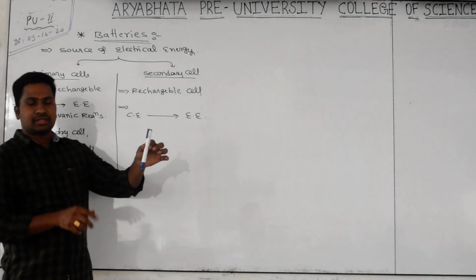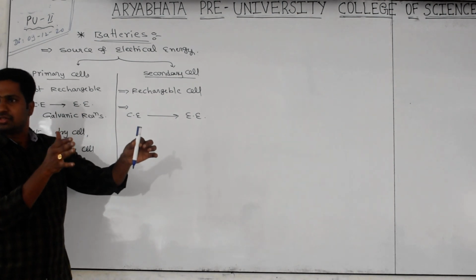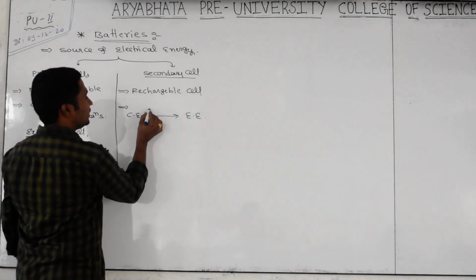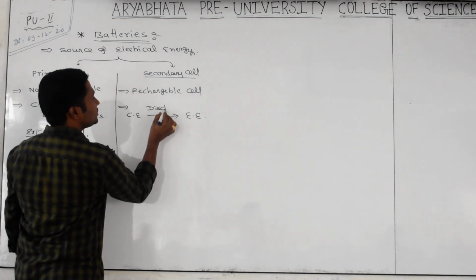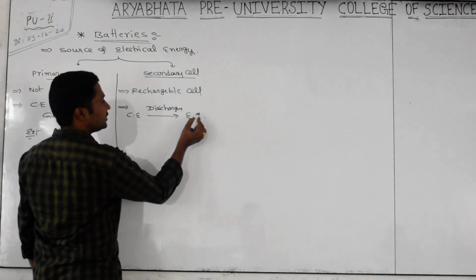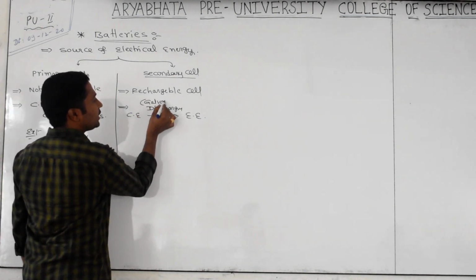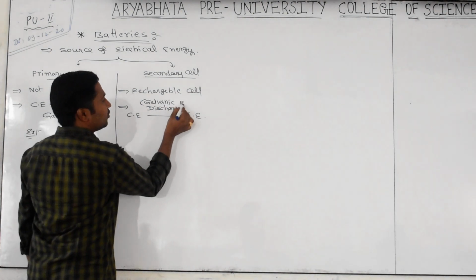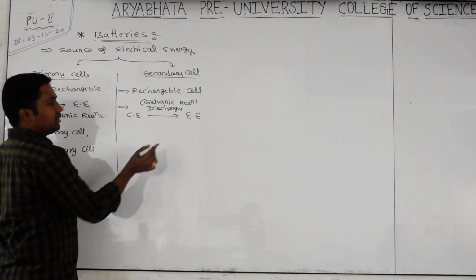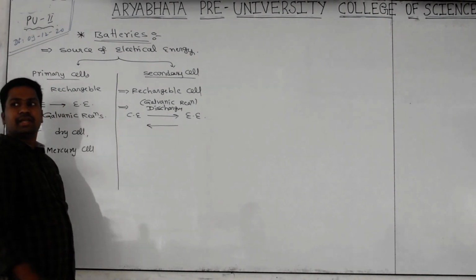When we use a secondary cell, the battery is undergoing discharging. Chemical energy is converted into electrical energy. That reaction we call the galvanic reaction. But the same battery can be recharged, which means electrical energy will be converted into chemical energy.